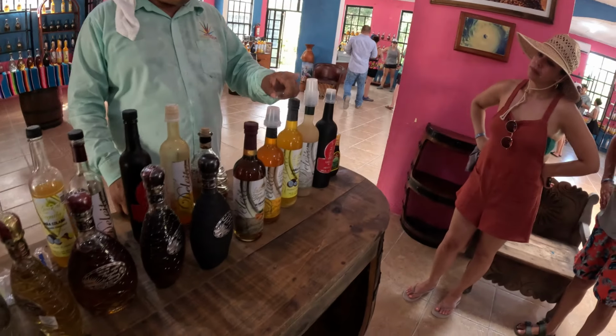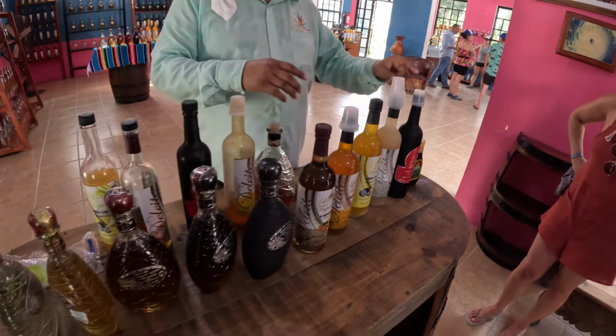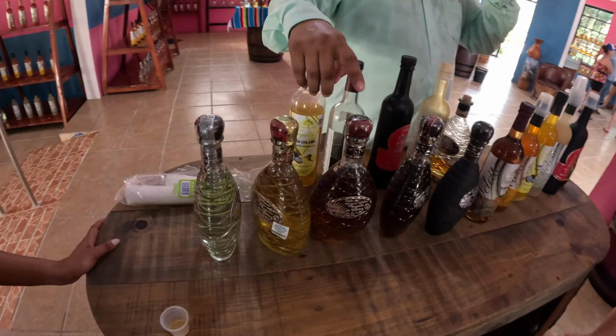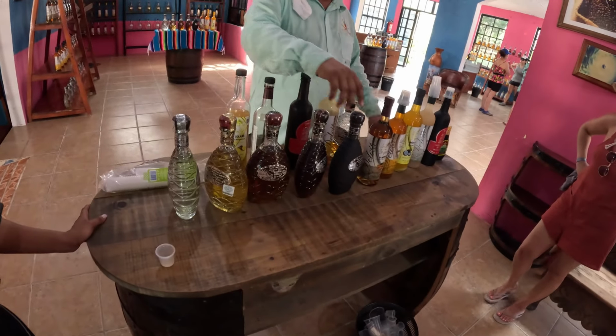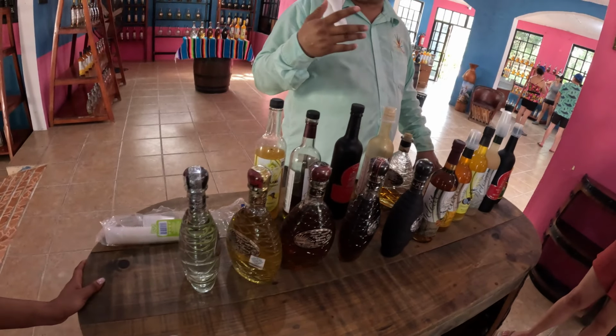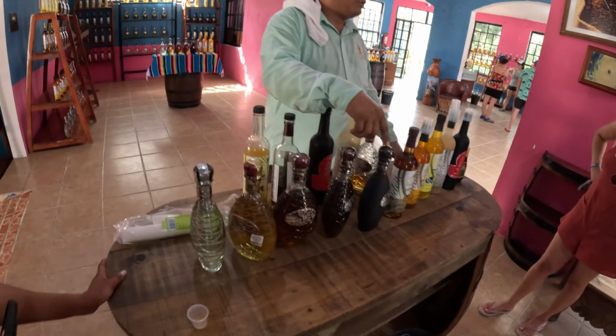So, guanabana, piña colada, passion fruit, almond: these are $69 each. Chocolate coffee, silver tequila, 84. Reposado, 94. The first one we had, the 7-year, 119. The second one we had, the 12-year, 169. Now this one here, it's normally 339. This month's their anniversary. They started making tequila in 1921 in July. Every July, they do $100 off, down to 239.